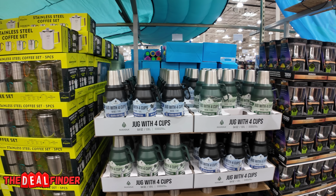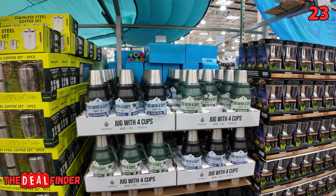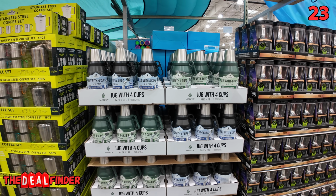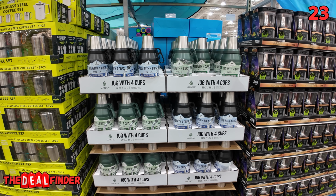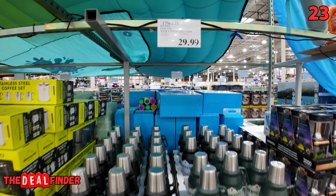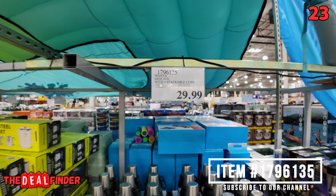It's double wall, it's BPA free, it's lead free, keeps your cold drinks cold for up to 34 hours, keeps your hot drinks hot for up to 5 hours. Pretty nice jug here, not too bad for the size. So for the 64-ounce jug with 4 cups, you can pick it up here at Costco for $29.99. Not too bad at all.